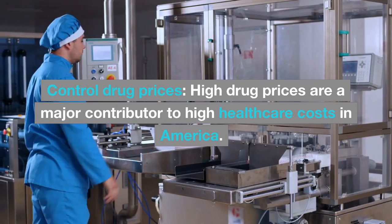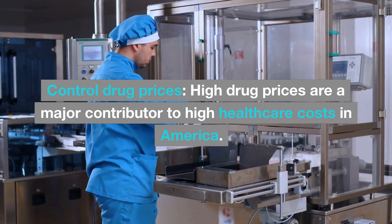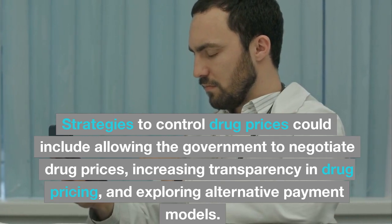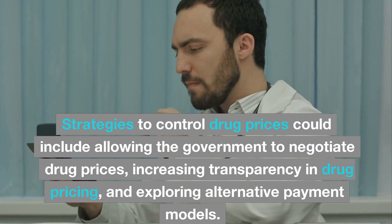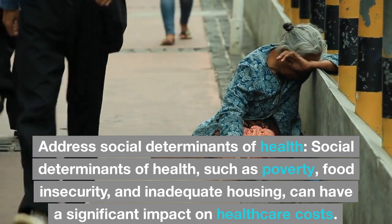Control drug prices. High drug prices are a major contributor to high healthcare costs in America. Strategies to control drug prices could include allowing the government to negotiate drug prices, increasing transparency in drug pricing, and exploring alternative payment models. Address social determinants of health.